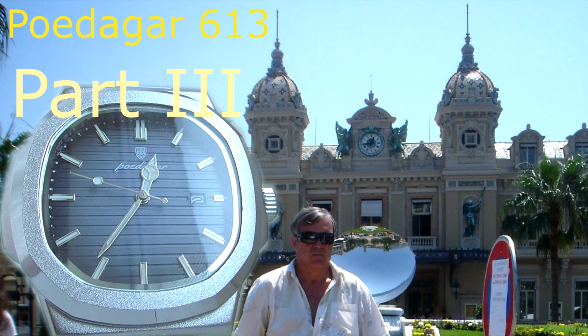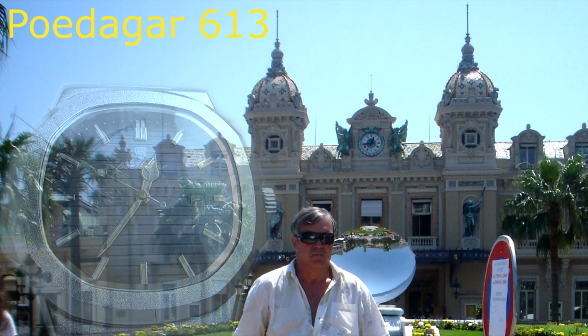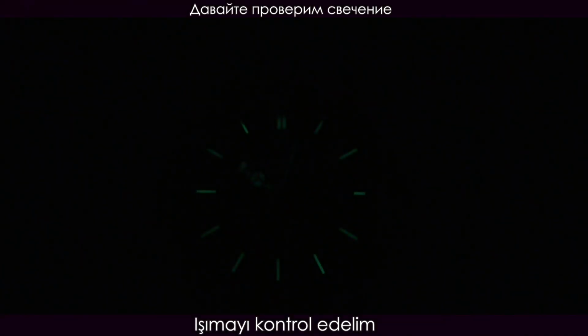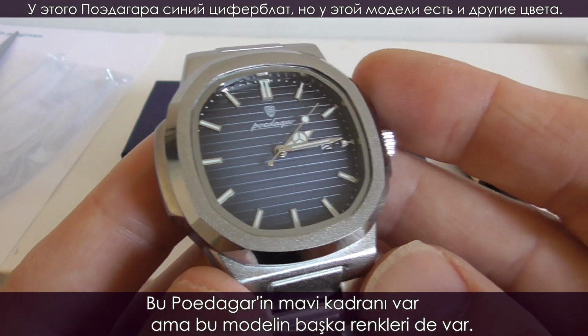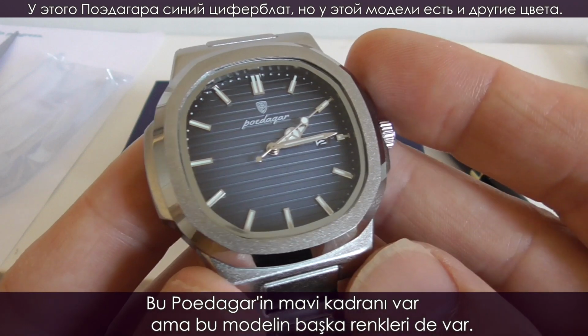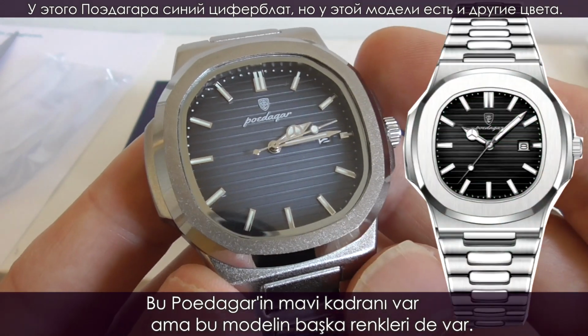Poedagar 613. Part 3. Let's check out the lume on this Poedagar 613. This version of the Poedagar 613 has a blue dial, but there are other versions as well.